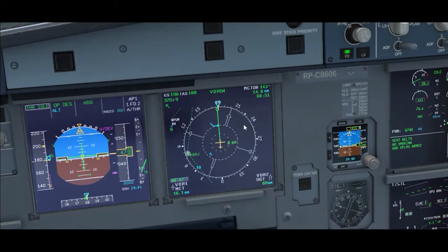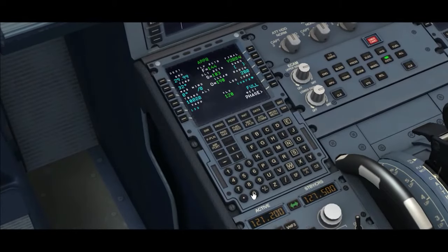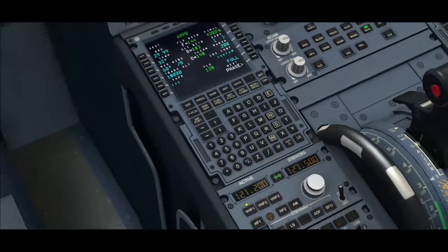Turn right heading 285, leaving 3,100, descending 2,000, Philippine 714. Heading 060 wind with a speed of 5 knots, I think.